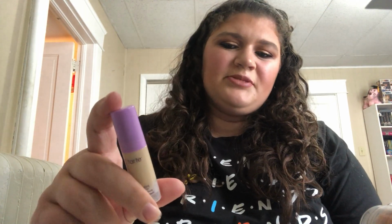I just have to not apply too much. Basically, I use a sponge with all my foundation, so it does soak up some of the product, but brushes look horrible on my skin with foundation. I don't know why, it just does. So I have been liking this one, though. It's not my favorite foundation in the whole world, but I do really like it.